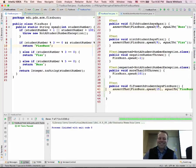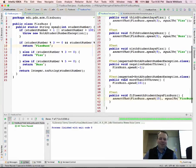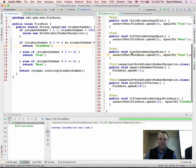Okay, excellent. Okay, we're passing. I don't see any opportunities for refactoring here. I suppose we could refactor this out into a method, but I think it's more clear this way. If we wanted to keep going, we could research if there's unrolling for JUnit and figure out how to parameterize these and just have a table of like, 3 Fizz, 5 Buzz, 9 Fizz. Yeah, that'd be cool. But for another time.